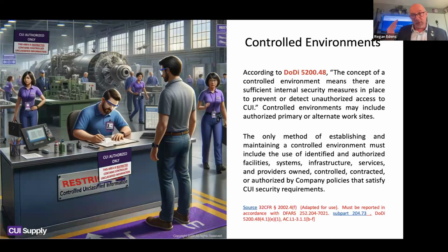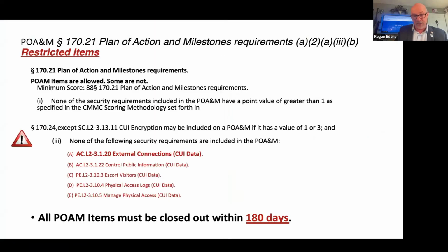Now, the DoD Instruction 5248 gives you specific guidance about what it means from a DoD perspective to have a controlled environment. And it means that you have sufficient internal security measures in place to prevent or detect unauthorized access to CUI. So you must have these in place in order to meet the requirements for what? For this right here, managing physical access to CUI. And if you do not, you cannot affirm. And if you cannot affirm, you cannot advance to being qualified for contracts in phase 1. And you certainly cannot advance to being CMMC certified until you meet that requirement, because it is a prohibited item underneath the 32 CFR Part 170.21.